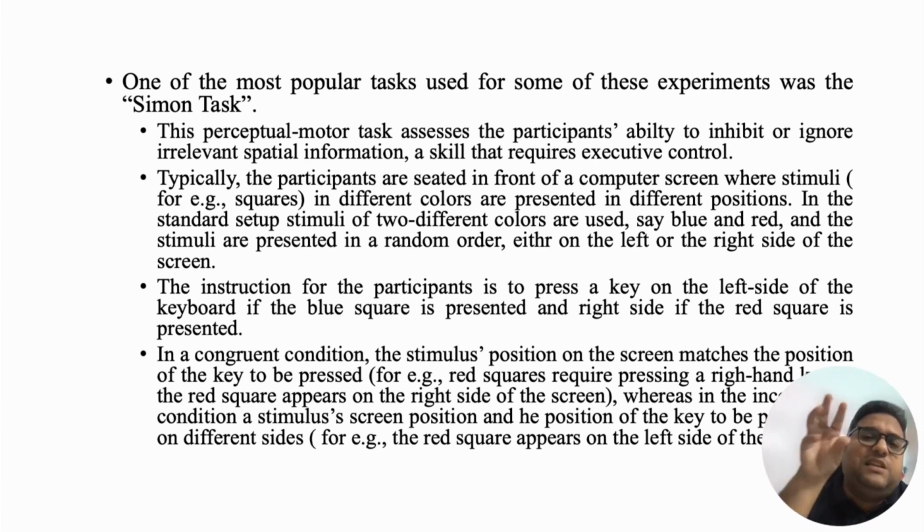So if you see this color of a square presented on that side of the screen, you have to press with this hand. If it is this color of a square presented on that side of the screen, you have to press with this hand. Now in some cases the situation will be congruent, so a blue square will actually be presented on the right side and you can press the key with your right hand. But in some cases the blue square could be present on the left side of the screen, and then you have to press with your other hand.